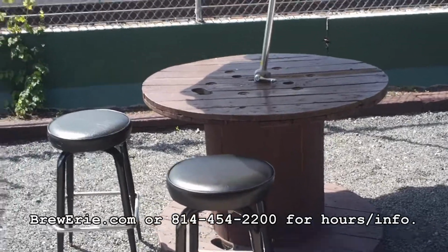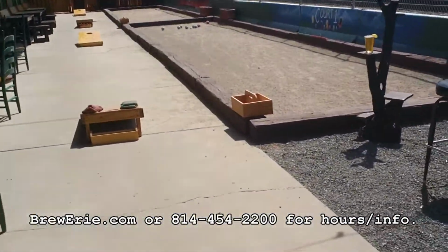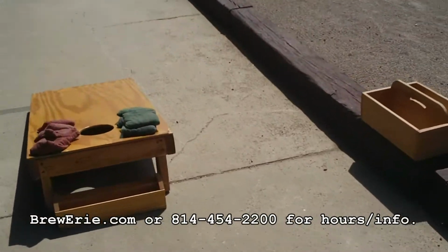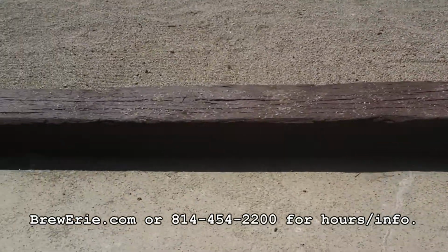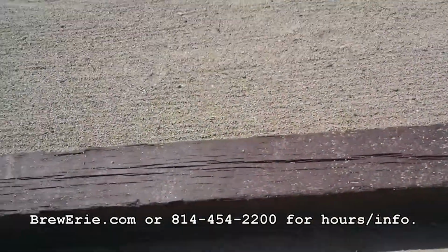And if you look around, we created the bocce courts out of railroad ties. Railroad ties, yeah. Let's take a walk over there and check that out. We'll pan into these railroad ties for people. That is really cool. So, where did you get the railroad ties from? I know a lot of the stuff you found in the basement. Yeah, some of the stuff was laying around out here.